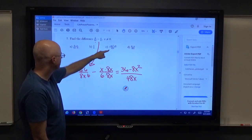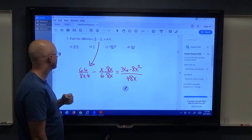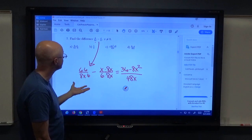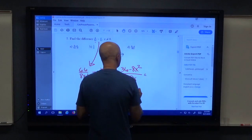But is it really that? Can I match this with that? Yeah, you can factor out. I really could have gotten away with a smaller common denominator. I really could have gotten away with a denominator of 12x, okay? Because I can factor out a 4 out of the top.